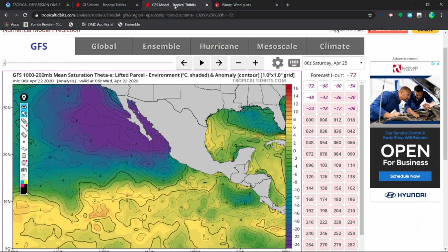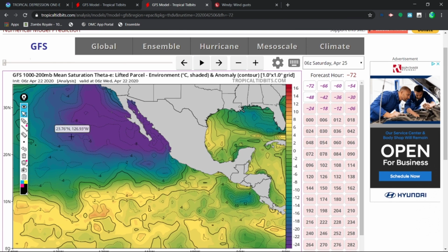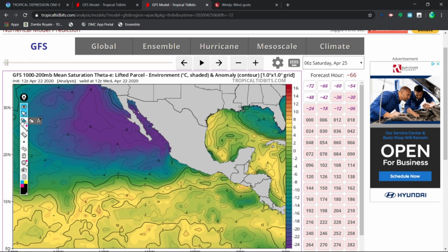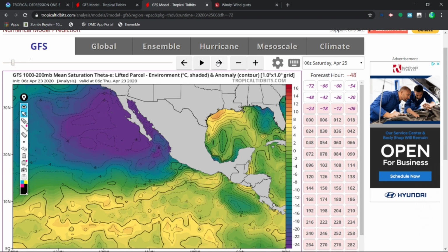Also, another thing I want to show you guys is the marine instability, which is also something that will help fuel storms. And I think the biggest thing with this is in the Eastern Pacific, we have all this warm water. This is not stable waters, so a lot of instability here is what I was trying to say before my brain said nah fam.